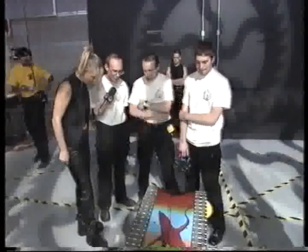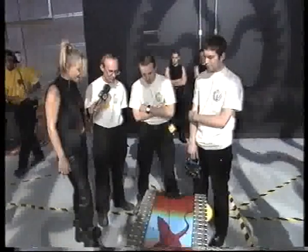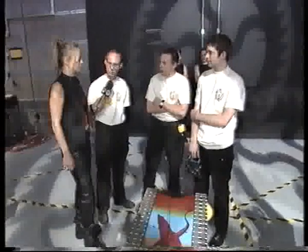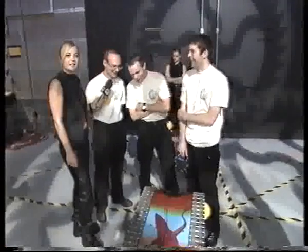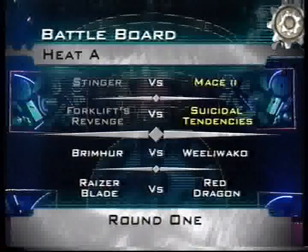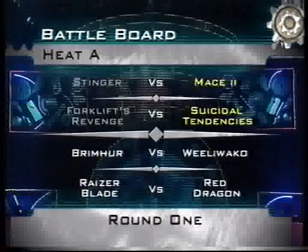It seemed a bit slow at times. I thought we got a bit of problems with the fail-safes putting in, but... With the fail-safes? Yeah. What are they? They stop it moving when something goes wrong. Well, you've got a thing in there that stops it moving if everything goes wrong. Unfortunately, yeah. That doesn't make any sense at all to me. If everything goes wrong, you need to be scarpering. Killalot helped, but no kamikaze from Suicidal Tendencies. They're through. Next up, Brmhur against Weeliwako.